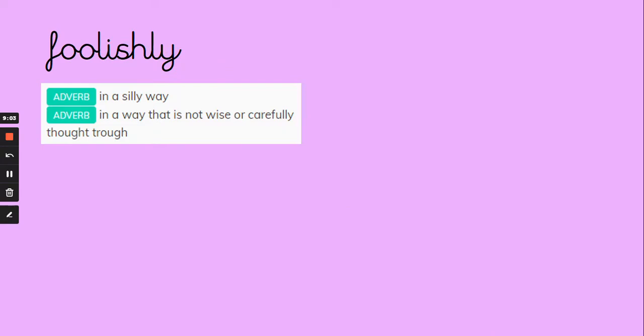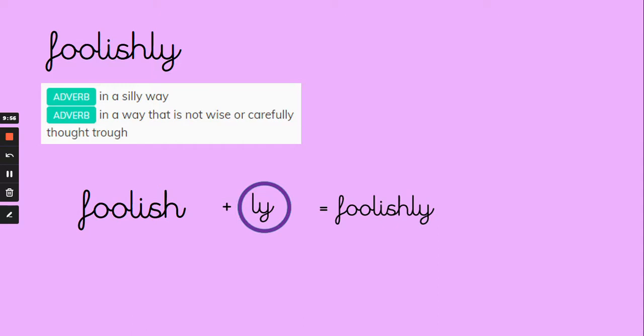Our next word is foolishly. Foolishly means in a silly way, in a way that is not wise or carefully thought through. So it might mean you are just being a little bit silly and acting in a way that is childish or not mature. But it also could mean that you're acting quite recklessly. You are making mistakes. You're not being careful or smart. You are acting in a way that is stupid and might not be sensible. It comes from the word foolish. When we act foolish. Foolish doesn't end in LE or Y, so we add our ly and create our spelling foolishly.